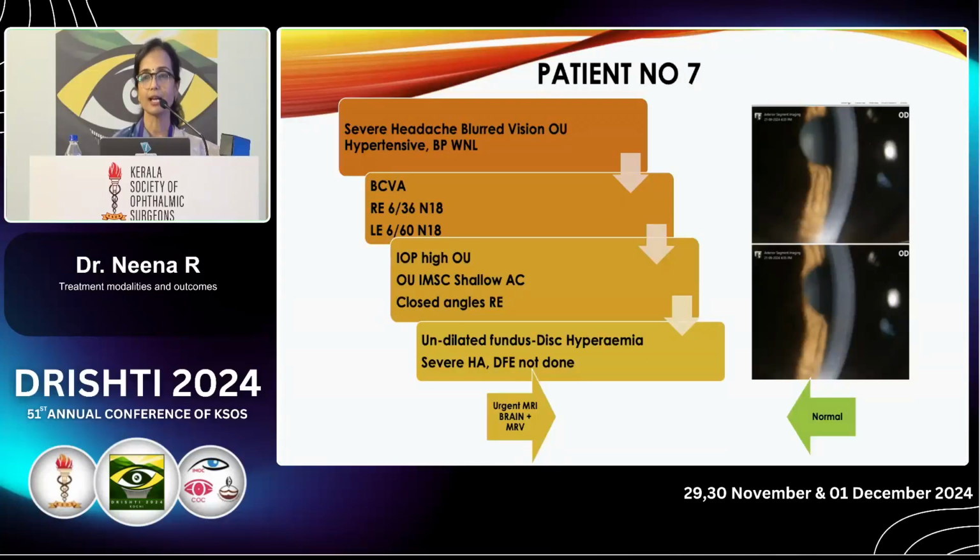Now, this is the last patient. He was a 42-year-old gentleman. This is one more patient. This patient was a lady who came with severe headache to her OPD. She couldn't sit or stand. Such was her headache, and she had blurry vision. We thought she might be hypertensive, but we checked the BP, it was normal.